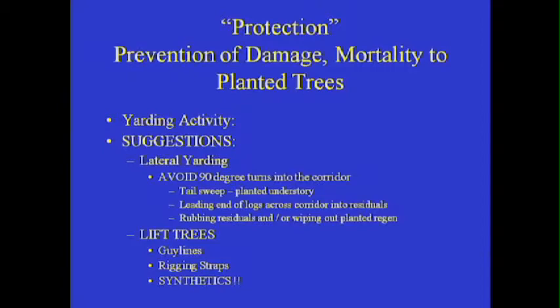Lift trees. If we're planning to do multiple entries, we need to protect the lift trees by using guy lines and rigging straps. Synthetics. We've done a lot of studies with synthetic ropes now, and these synthetic straps are easy and light. There's no excuse for saying it's just too onerous in terms of workload on the contractor. These ropes are light. They're easy to get up and down the hill, very easy to get up and down the tree. While there are some things that, as federal or state agencies, public agencies, you can't mandate in the contract, certainly you can put some things in contract language and or contract enforcement.